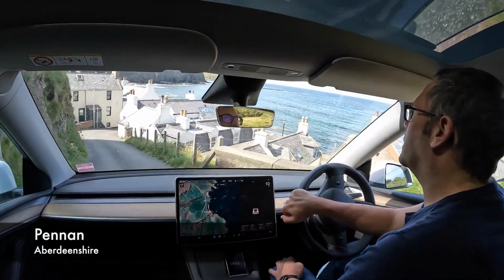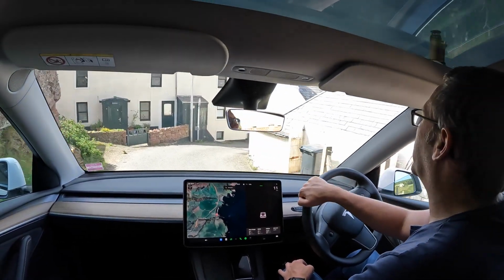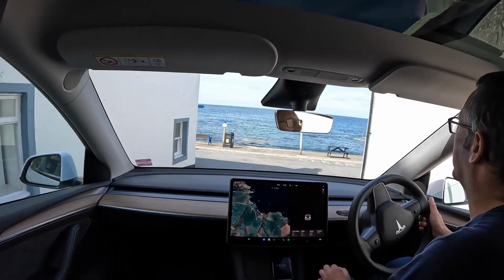Look at this though. And then we'll do as we did this morning. We will swing back round and park it up next to the charge point, because yes, there is a charge point even here.